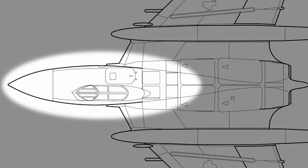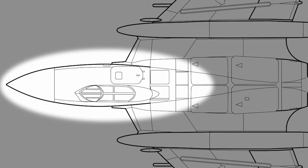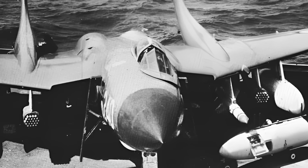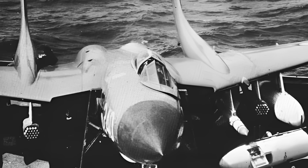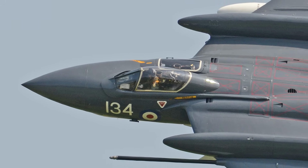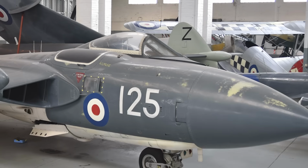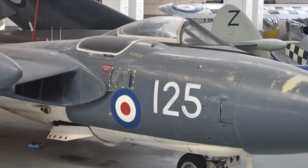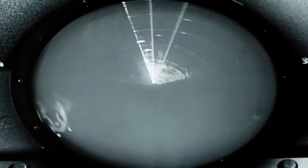One of the most distinctive features of the DH-110 was its cockpit arrangement. The pilot's position was offset to the left, while the observer, who acted as radar operator and navigator, was housed in a compartment to the right entirely within the fuselage. This unusual configuration, which would later earn the nickname coal hole for the observer's position, provided the observer with a dark environment for better visibility of the radar screens. While innovative, this would later prove controversial due to outward visibility and safety concerns for the observer.